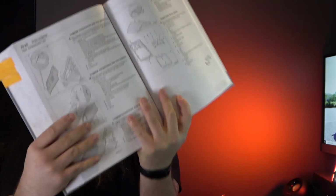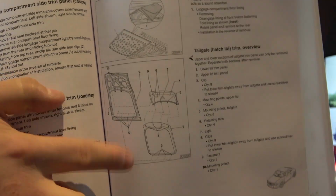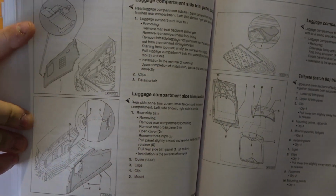Let me show you up there. It shows you how to remove this trim. That's the one that obviously goes round your boot and onto the tailgate. On here, look, it shows you what the clips are, and it also shows you the locations. Obviously, you can't see very well on there, but it literally shows you everything.